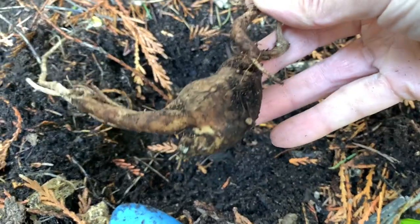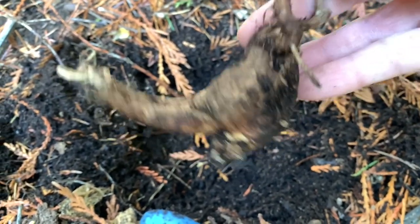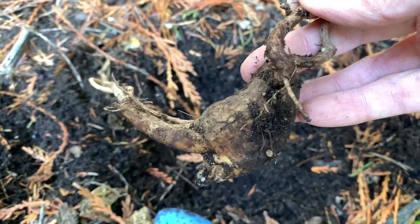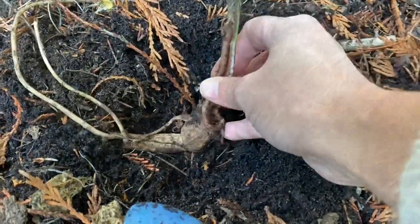Here is another one that's slightly bigger than the one I just showed you. So I usually leave this in the ground, and if you live in a cold climate, you can dig them up and place them in a frost-free area, then plant them out in the springtime.